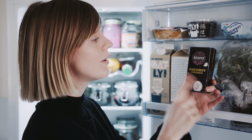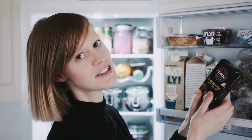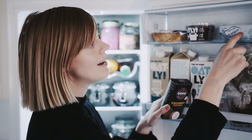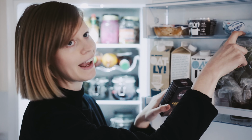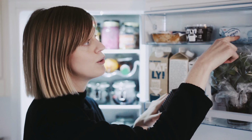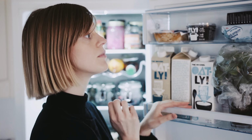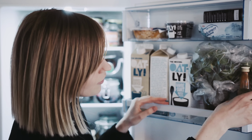Here is some creamed coconut, which I used to make some chocolate at one stage. I have to come up with another use for it though, because it's just sitting in my fridge. And then we have some milk-free margarine, like vegan butter. I don't use it that much, but I think it's good to have on hand. And yeah. Then, last but not least, our three little things here.